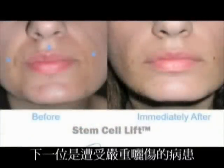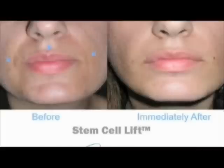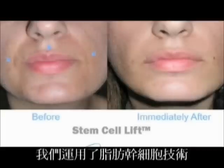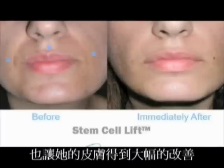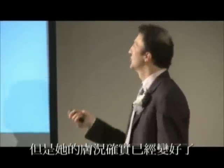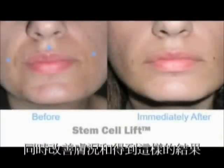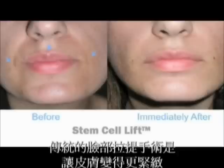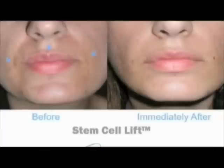Here's somebody who has a lot of sun damage. She doesn't have a very good jawline. Here we did the stem cells. She got her jawline back. Her skin here is much improved, but it's not a miracle. We're not going to go and reverse everything, okay? Her skin is better, but you will not be able to improve the skin and get everything like this while just doing a facelift. Because you would tighten it, you would make it tighter, but all these lines still would be there. Because these are creases in the skin.